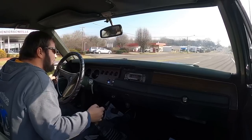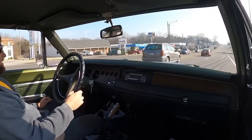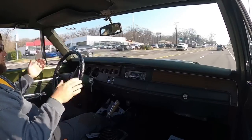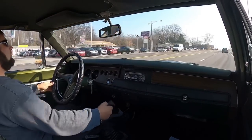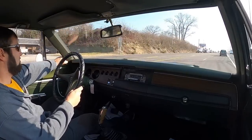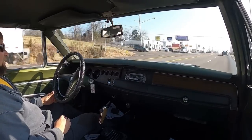Speedometer's coming up on the dash here. Kind of filling her out. Nice four-speed transmission. Got a whistling window. It's going straight as an arrow as we go down the road here. Gears are feeling pretty good. Crack her open a little bit. There we go. That window stopped squealing at me.